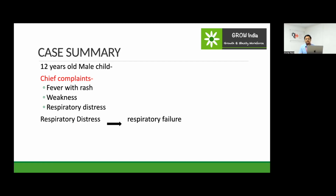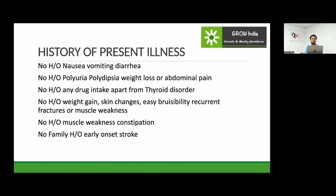After the initial investigations of the respiratory and cardiovascular causes, ruling out those things, the pediatrics department gave an endocrine call, and we found that this is a 12 year old male child who is a known case of trisomy 21 with hypothyroidism, who had severe respiratory distress, and he presented with respiratory failure in our emergency department. From the chief complaints, we have seen that there was no history of any nausea, vomiting, or diarrhea in this child.